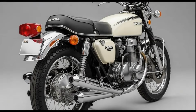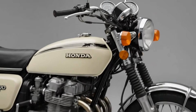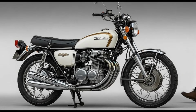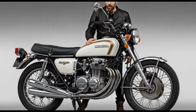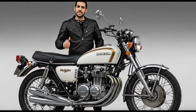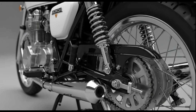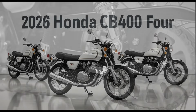Whether you're navigating tight city streets or cruising through open landscapes, collectors and enthusiasts are already labeling the 2026 Honda CB400 as a future classic. Its blend of mechanical purity and modern refinement sets it apart from the crowded world of aggressive sport bikes and oversized cruisers. It offers something few modern motorcycles provide: authenticity. It acknowledges the past but isn't trapped in it.